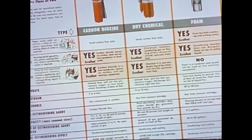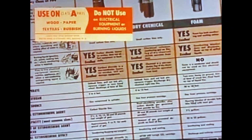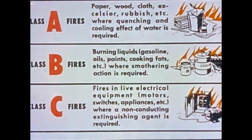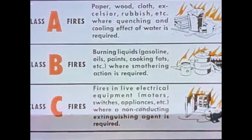To show the correct agent for extinguishing each type of fire, the KIDDE company has prepared this chart based on the recommendations of recognized fire protection agencies. KIDDE also furnishes identification labels for each type of extinguisher to help prevent mistakes in use. The underwriters' laboratories classify fires under 3 distinct types: A, B, and C.